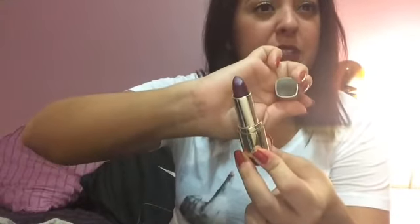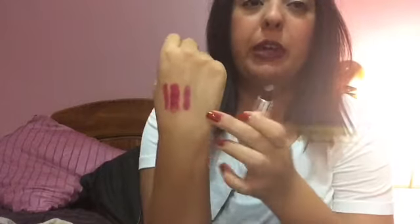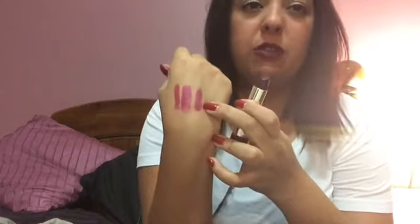You can get this for about $4 to $6. This is what I'm wearing right now with a dark lip liner. So the dark lip liner is what's making it appear darker on my lips, but that is what Sangria looks like swatched. It's gorgeous and it's affordable, so if you want to still rock a vampy lip but not spend a lot of money, this is a great option.